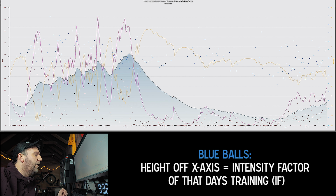They tell you what the intensity of the training you did on that day was. So we can see here that this training session, for example, had a training intensity factor of 78 compared to this one down here that had a training intensity factor simply of 22.